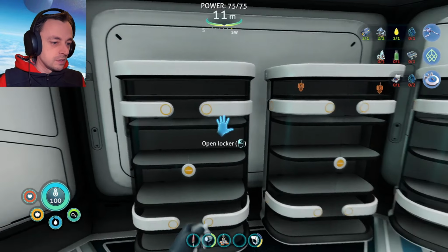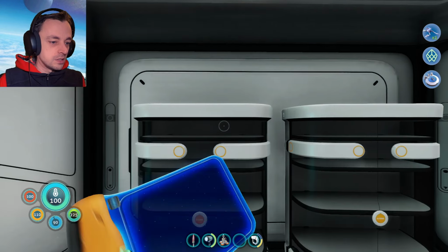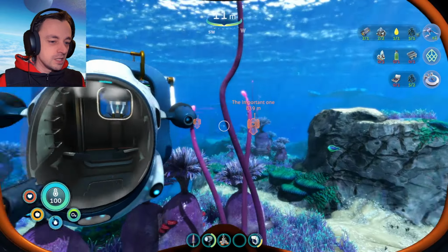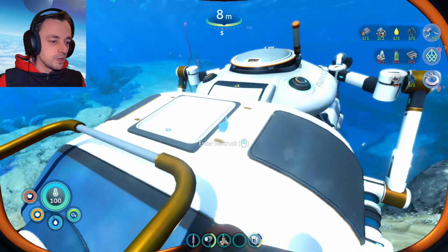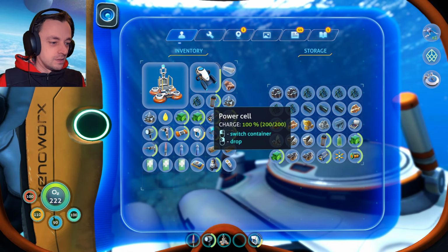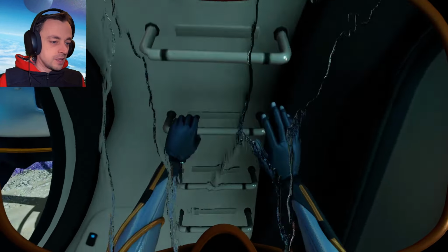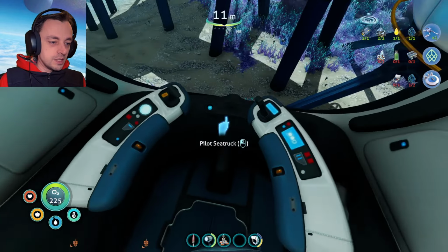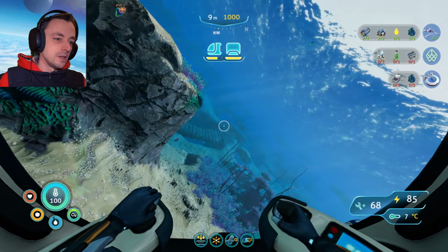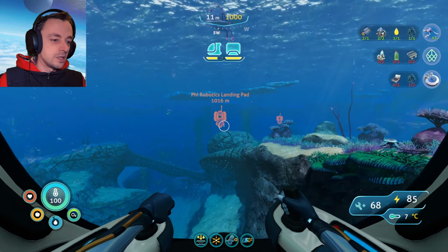I don't know. Okay, I should take some titanium, because there isn't much titanium over there. I noticed this. Although, I'm betting that there's loads and I'm just not noticing it. That'll probably be it. Alright, let's just fill this up with titanium. Yeah, there you go. Brilliant. Right, and then let's get off back to our important place, if we can find our important place. Where are you, important place?